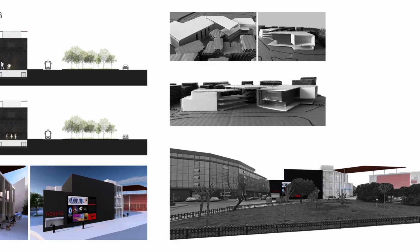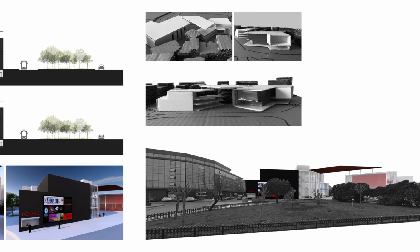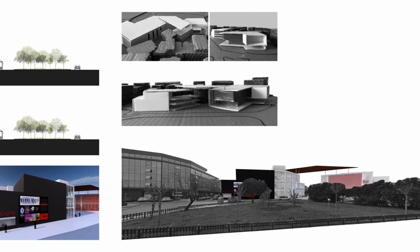At the end, you can see photos of the physical model and a collage showing how the proposed design connects with its site.